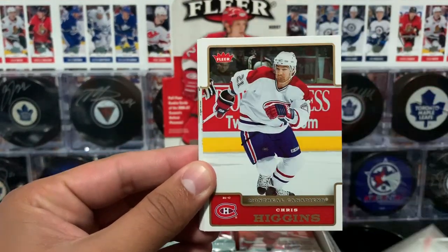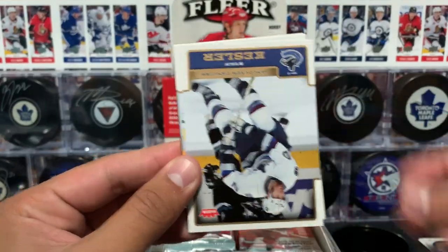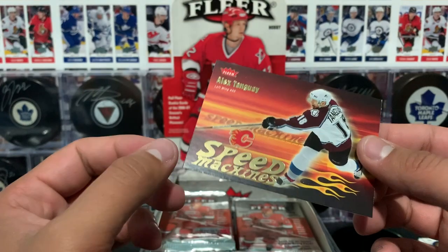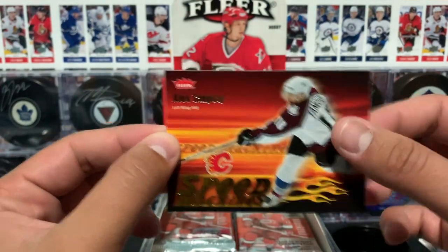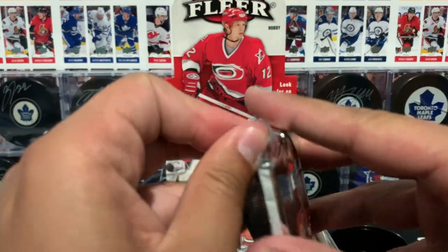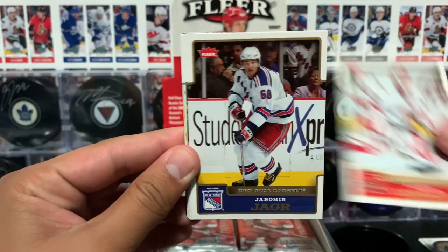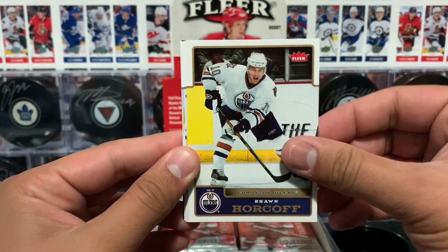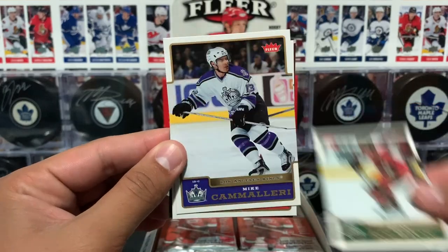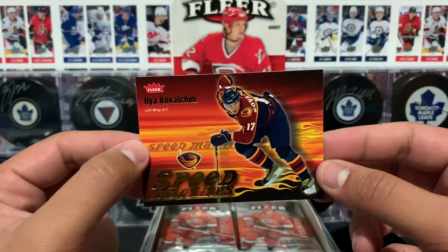Frolov, Bork, Higgins, DiPietro, Ladd, Nagy, Kessler, Vermette, Roenick, and a Speed Machines of Alex Tanguy. All right, Gerber, Yager, Mitchell, Horkov, Tanguy, Parise, Ralston, Camilleri, Stillman, and a Speed Machines of Ilya Kovalchuk.